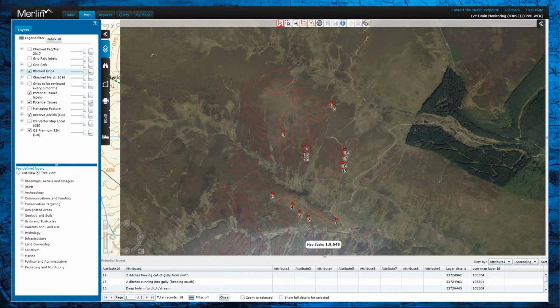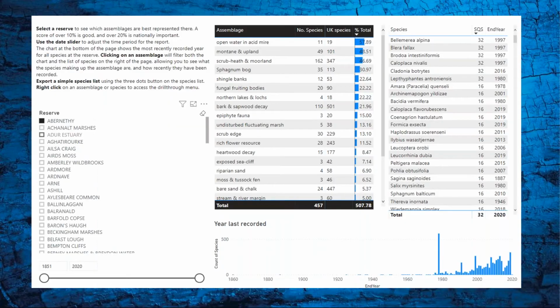A powerful feature of Merlin is what we call user maps. Users can add a wealth of data to their maps, including web services from other organisations such as Natural England, Environment Agency, and Esri's Living Atlas. Users can also upload their own geographical data as shapefiles. These maps can then be shared with other staff at the RSPB. A key advantage of a large system like Merlin is the ability to produce reports across all our sites. For example, this interactive report, which shows species assemblages across all our reserves.